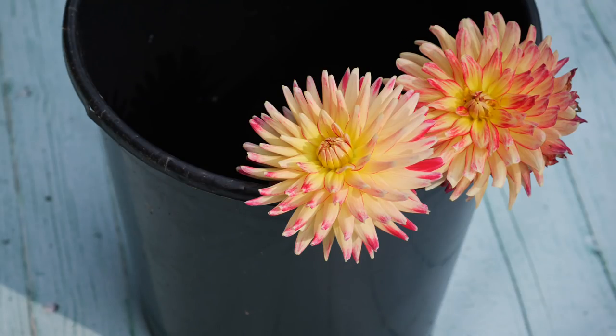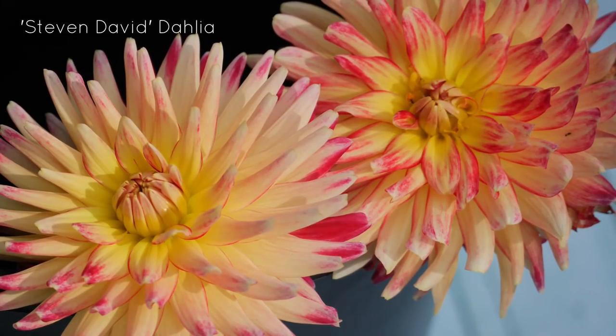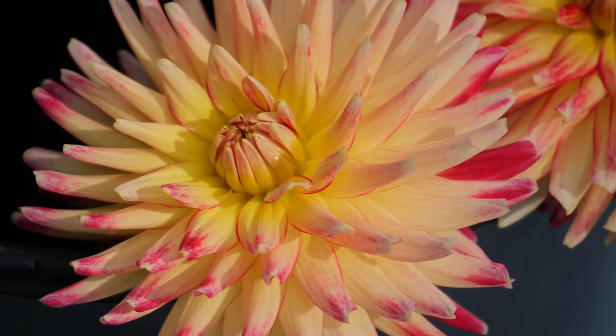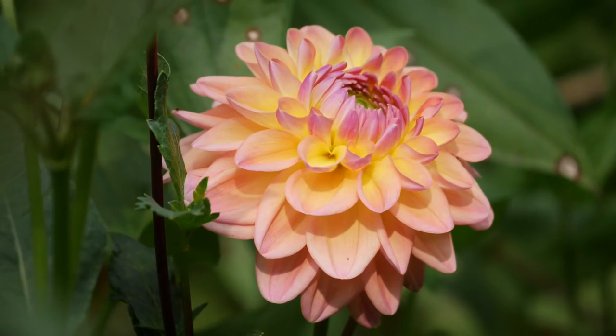We also have Steven something, I'll put the name on it, of this dahlia. This was a free gift with one of my orders as well. It's definitely not something that I would have picked out for myself. If I'm being honest, I don't really like it at all. But, I mean, it was free, so hey, I'm not mad about it. It's just yellow with a lot of red streaks. I'm not really big on red. I think a lot of people aren't really too big on red.